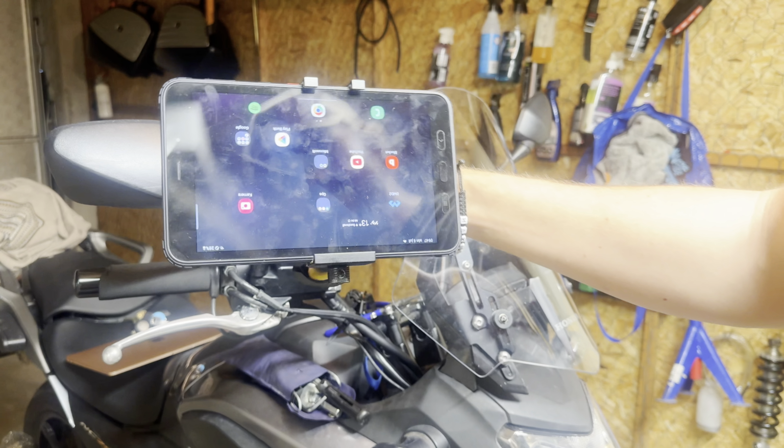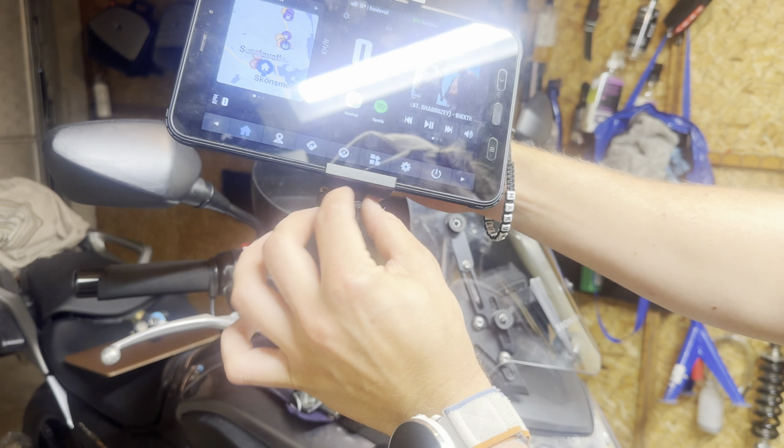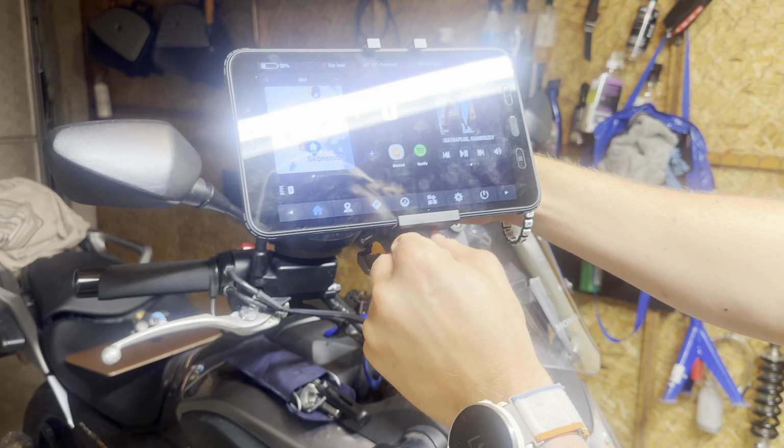In the next episode I'm also going to show you all the things I bought and how I made it lockable, so I can leave this at my bike with confidence and go to the supermarket and it's not going to be stolen.